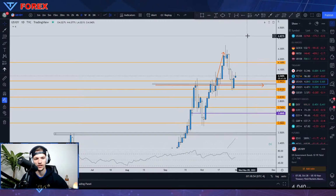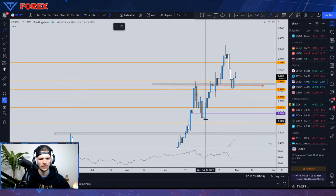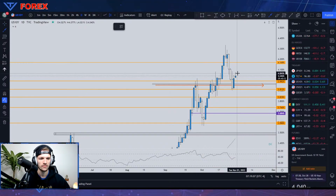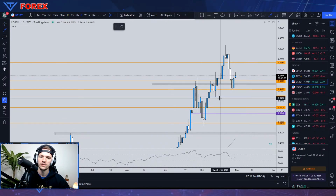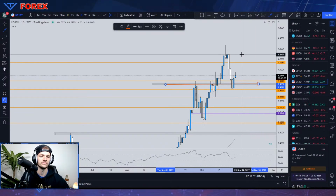So that's one scenario. Or you take a look at the hidden divergence in here. And if we reject this, let's say 410 area where all the previous wicks are, and we start pushing back below 390, then we're going to have a nice bigger pull off back down to like the 370, 360 area. And that will kind of go in line with the dollar pullback as well. So they're both at an interesting area here. But it does seem like they're both going to maintain their bullish structure and continue higher.